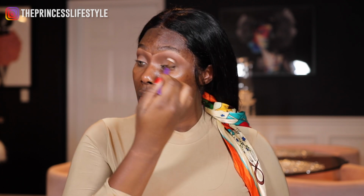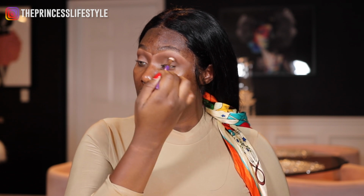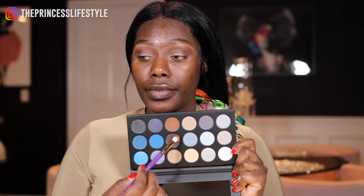So that is partly why the eyeshadows in this Morphe palette are able to really pop on my skin tone, because I am brown. You would think that if I'm using a brown shade, it's going to blend right into me, you feel me? But it's not, because we are using a proper base to separate the colors from me, all right?